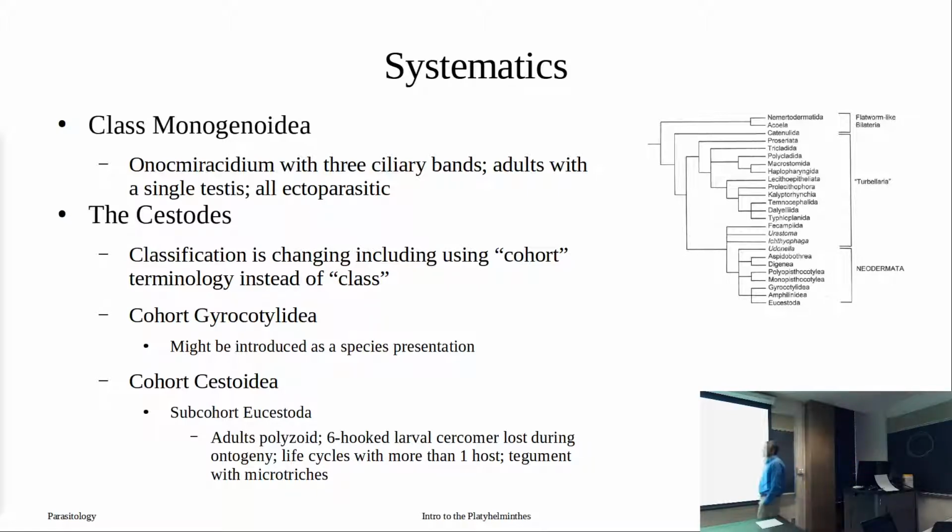And we've got two major cohorts, the Gyrocotylidia and the Cestoidea. I believe the Gyrocotylidia was one of the options that we could talk about. Key thing is that our regular Cestoidea are the tapeworms. They have the strobilization that occurs. They have those presumably segments, the proglottids. The Gyrocotylidia don't. It's basically one individual.